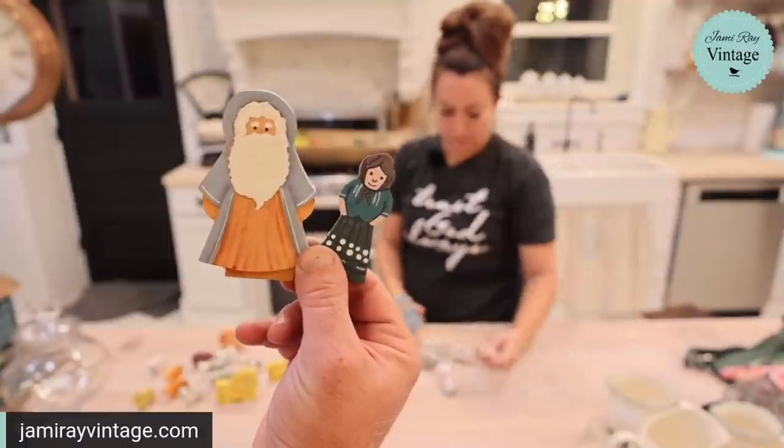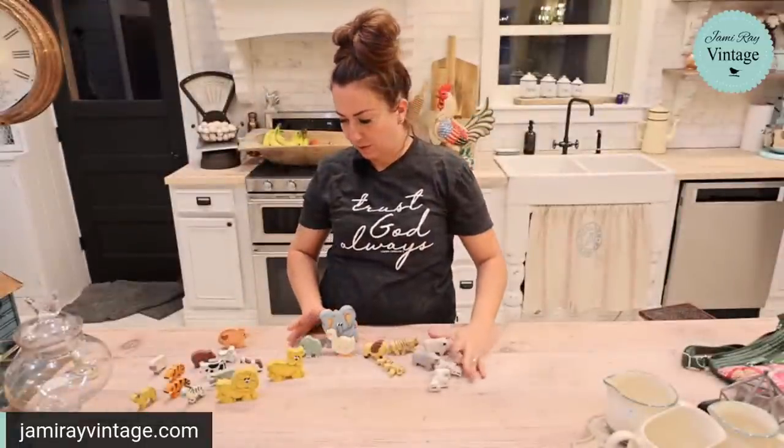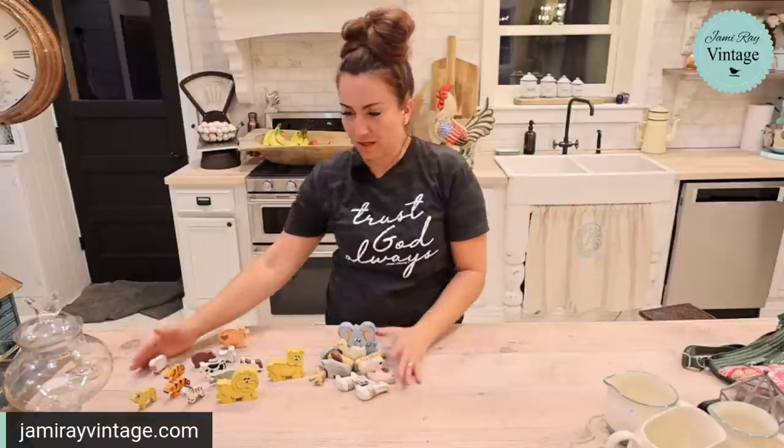It's really cute, but I don't know if these are not choking hazard size, so make sure the kid's old enough not to put them in their mouth. Because these are handmade. All right, we're moving along.